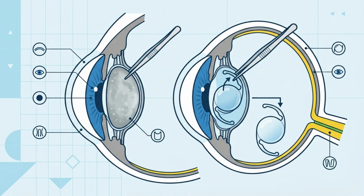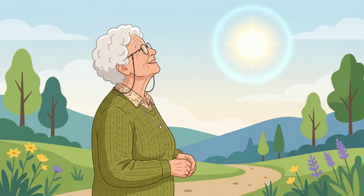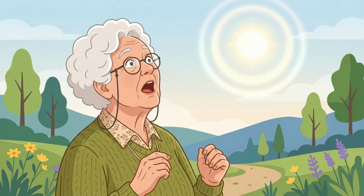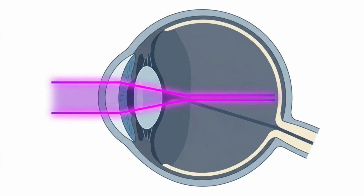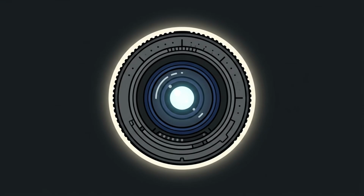When someone gets an artificial lens implanted after cataract surgery, some older lens designs don't block UV light the way a natural human lens does. Patients with these lenses have reported seeing a faint bluish-white tinge to sunlight, and in rare documented cases, described being able to perceive something resembling ultraviolet light for the first time in their lives. Remove the natural filter, and suddenly, a piece of the invisible spectrum becomes visible. The wiring in the retina and brain was capable of processing it. The lens was the only thing standing in the way.